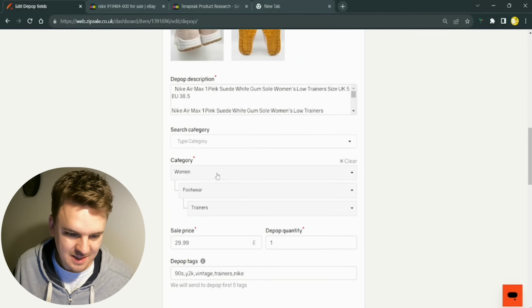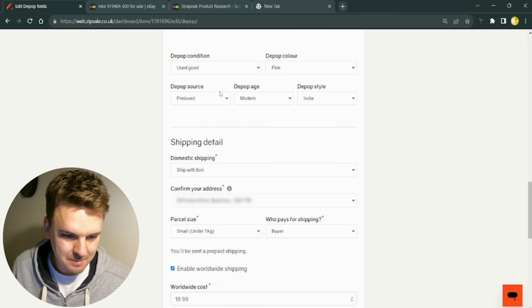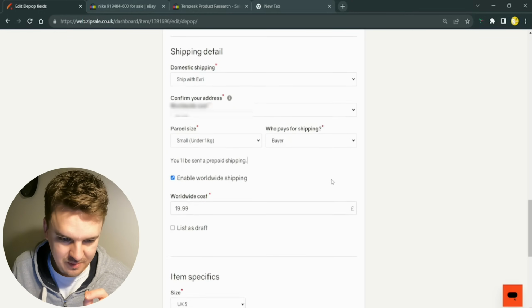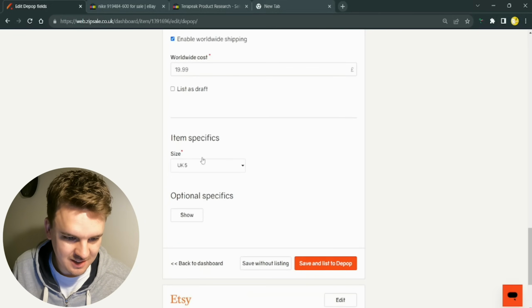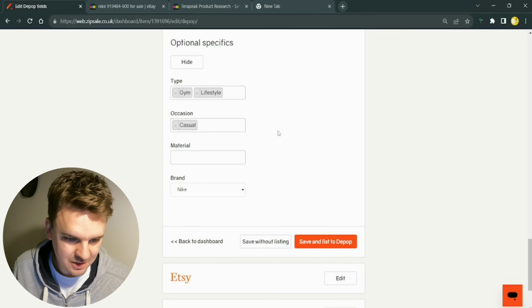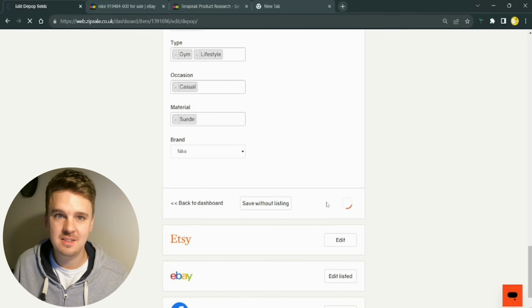So this is all the same. Women's trainers, same price. Might decrease it a little bit. They're pink, pre-loved, modern. I'd say sportswear, small, under 1 kilogram. The buyer's paying. Worldwide costs $19.99, so we can sell to the world if we want. I'll say gym and lifestyle. Occasion is casual. They're suede, and list to Depop.